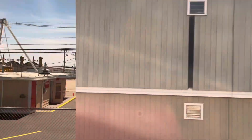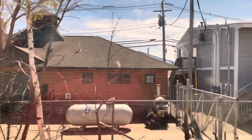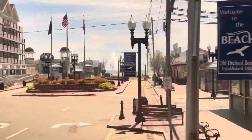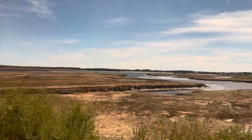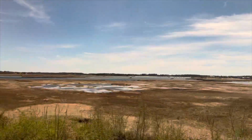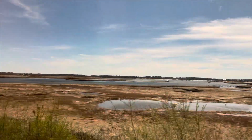By the way, we're now passing through Old Orchard Beach, which is a seasonal stop on the Downeaster and the only part of the train where you can catch a view of the Atlantic Ocean. After Old Orchard Beach, our train crosses over the Scarborough River Delta, where the Scarborough River meets the Atlantic Ocean. Personally, I thought this was the most beautiful scenery of an already incredibly scenic trip.